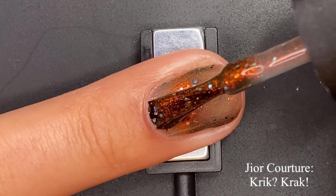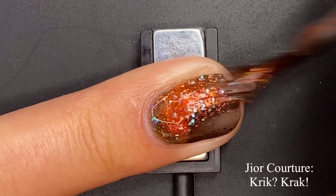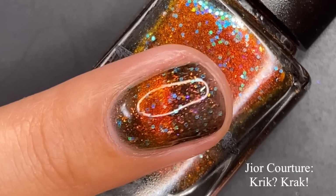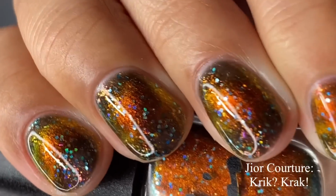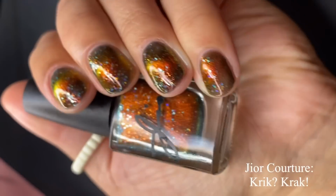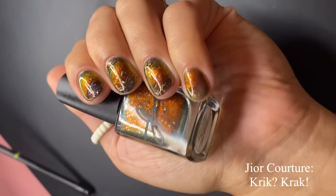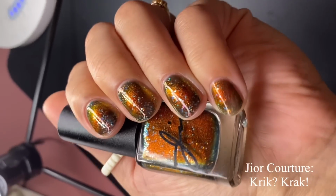Whew, Jior Courture, they are amazing when it comes to thermals and when it comes to magnetic polishes. They are on it. They win every time. This magnetic pull is absolutely stunning. That beautiful copperish pull, but those fun micro glitters. Oh my goodness, what a stunning polish. It is so different. I've never seen a polish quite like this one either. I'm telling you, it takes a lot for me to be like, oh wow, this polish is so different, because I've seen a lot, I've worn a lot, I own a lot. And this one is definitely different.